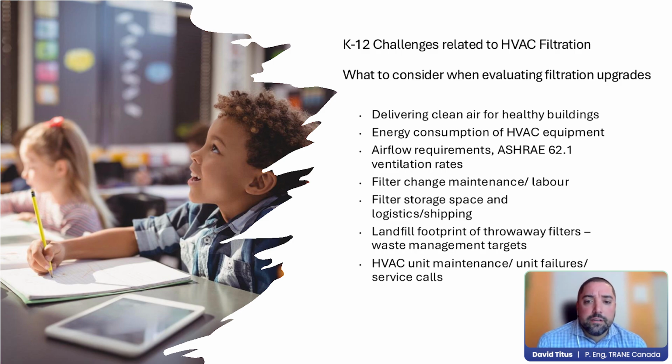Luis already touched on the general challenges that the K-12 market and facilities face. He looked at this from a more holistic standpoint in terms of how do we deliver clean air for healthy buildings, how do we do it in an energy efficient and sustainable manner, and make sure that we're maintaining airflow rates and following industry guidelines.